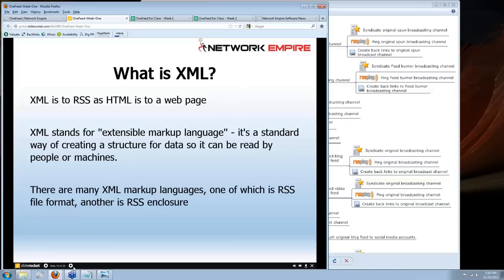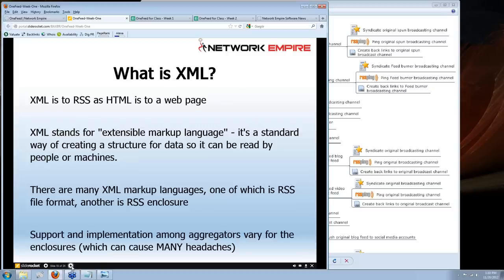So there's a whole bunch of different kinds of XML markup languages, but two of those standards are the RSS file format and the RSS enclosure. Now, support and implementation varies greatly for RSS enclosures, and that's been an absolute countless number of headaches for Russell over the course of the last couple of years. He's been trying to put together a way where you can have images and your video and everything as part of your RSS, actually enclosed in your RSS feed. And as we'll get into a little bit, even different browsers are going to display that RSS radically differently. Mozilla is notorious for having a very poor display of enclosures.